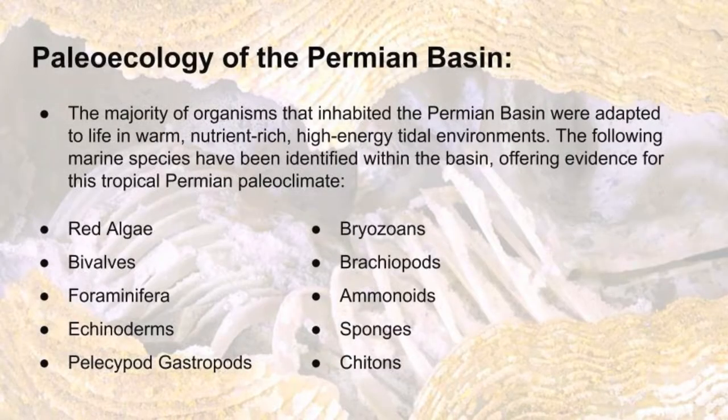The majority of organisms that inhabited the Permian Basin were adapted to life in warm, nutrient-rich, high-energy tidal environments. The following marine species have been identified within the basin, offering evidence for this tropical Permian paleoclimate. These include red algae, bivalves, foraminifera, echinoderms, pelecypods, gastropods, bryozoans, brachiopods, ammonoids, sponges, and chitons.